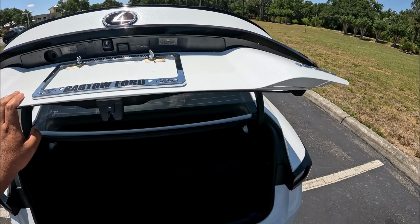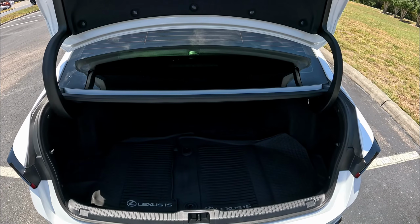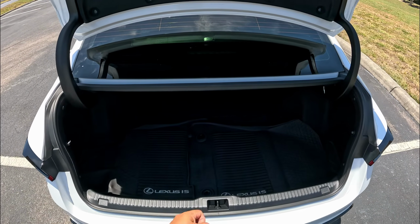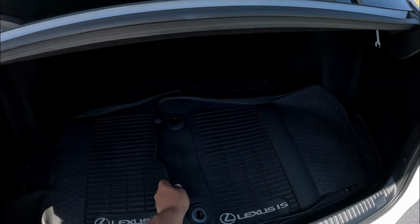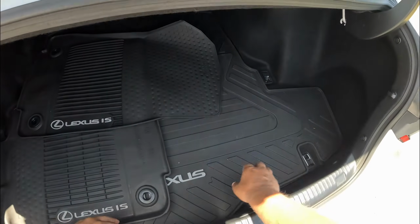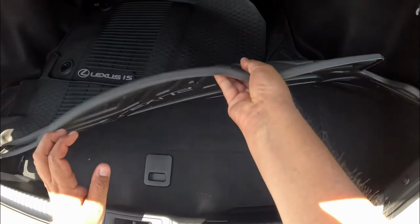We've got a reverse camera there. The Lexus IS has a pretty good-sized trunk, and you can see we've got about 11 cubic feet of space, and you can definitely put at least a golf bag across it. You can see we've got some floor mats right there as well, which are basically rubber floor mats. We also have, let's see what's underneath here. I think we do have a spare tire here underneath as well.